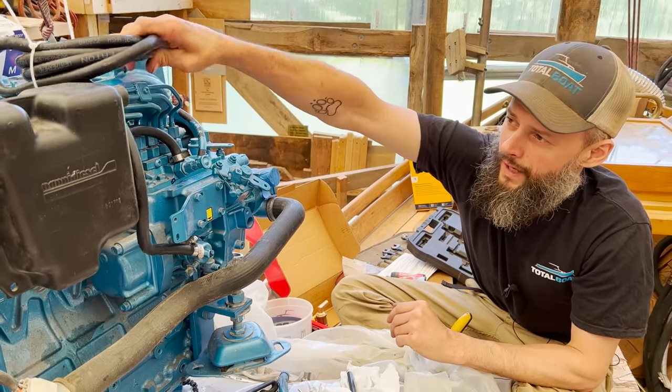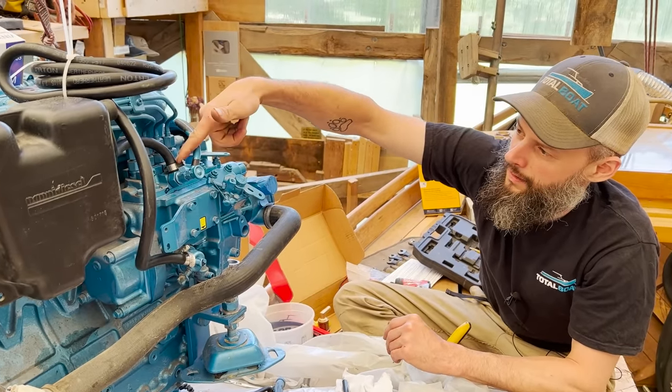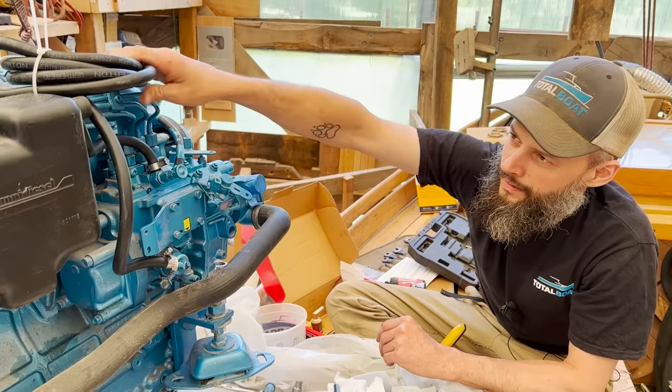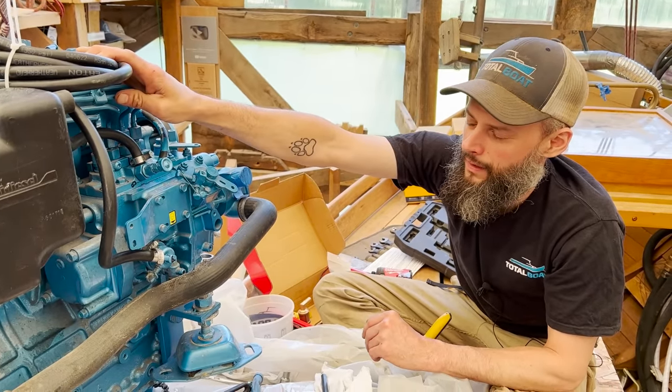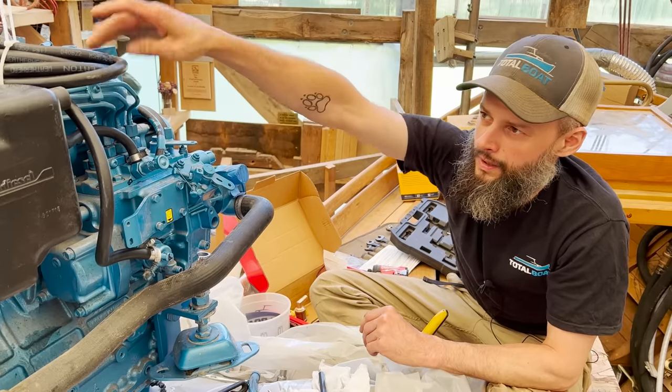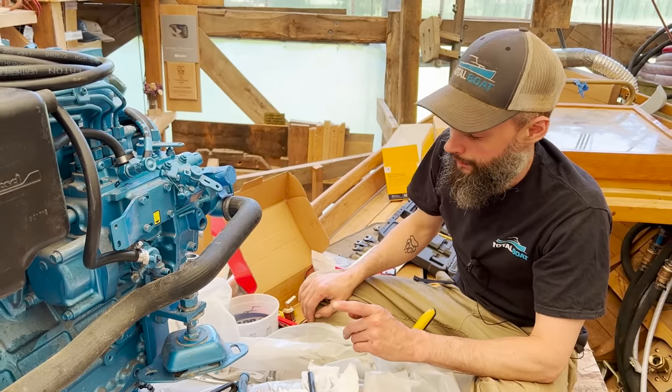So what we did for now is we took the fuel line here and we connected one end to the other and we just have a loop on there. So after we drop the motor in and get the fuel filter mounted, we can decide where we need to cut this hose. And we're going to do the same thing for the oil.